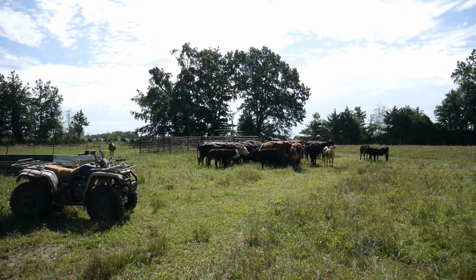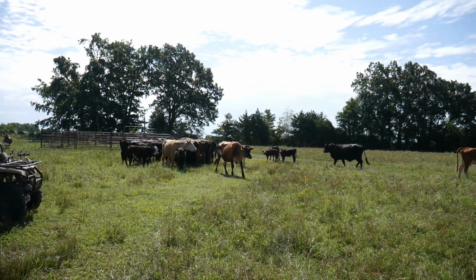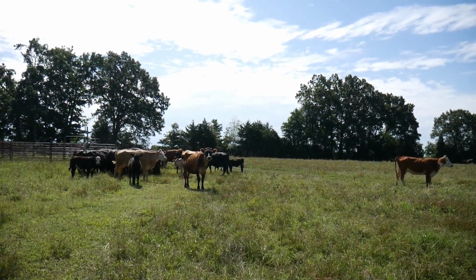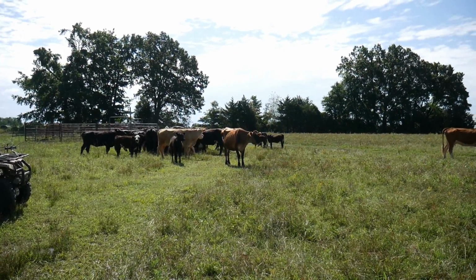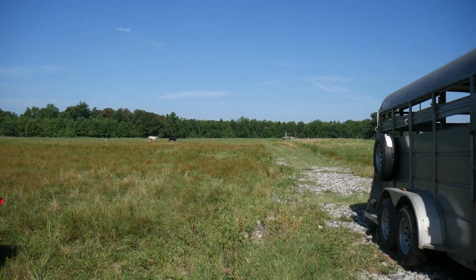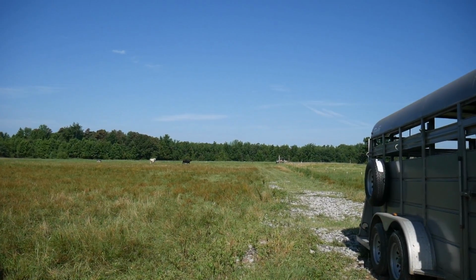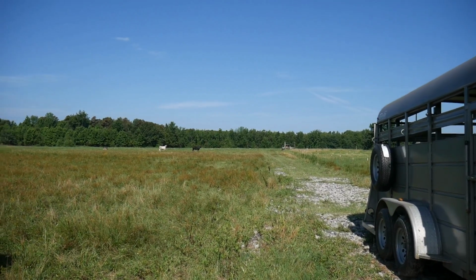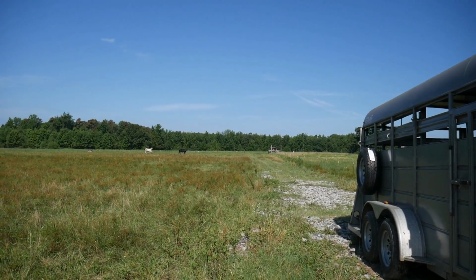We're trying to just keep pushing and pinning them in smaller to get them all in the corral, because the other day we only vaccinated and tagged about half the calves, and the ones that didn't come up still won't come up, so we're trying to push them up. So we'll see how this goes. And you can see over there we got a couple cuckoos in here that will tear you up. And when you corner them, they really get crazy.